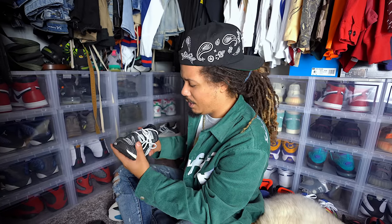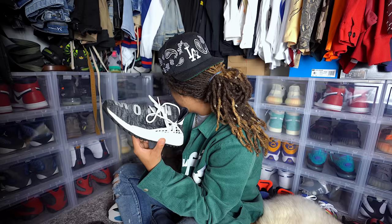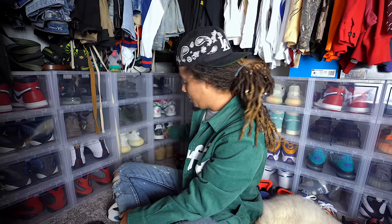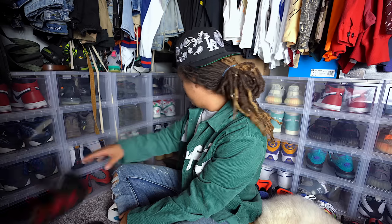Human Race. I think, salutes to DJ on this one. I think DJ got this one for me from Complex Con or something. Gave me a good deal. I think he gave me probably like retail or something for that shoe. Salutes to DJ on that.